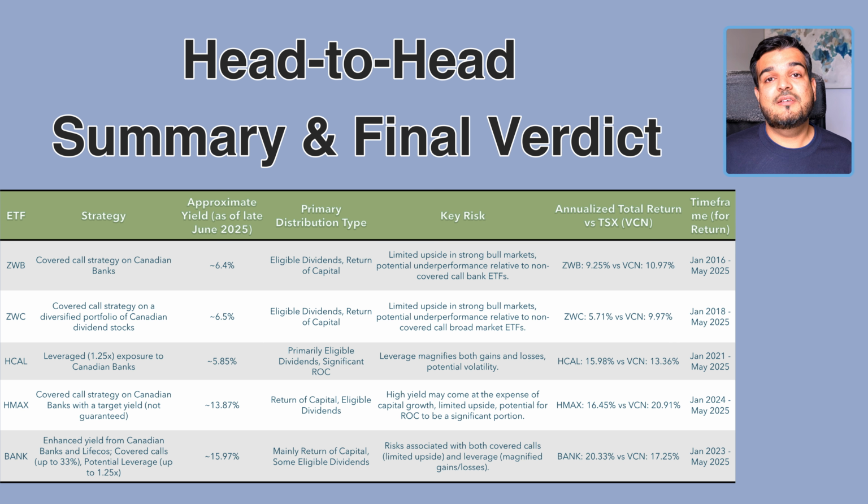Generally speaking, these ETFs could be an attractive option for income-focused retirees who value that monthly consistent cash flow over seeking capital appreciation, plus who understand the specific risks around each of these ETFs. Because you have to keep in mind, you're looking at covered call options, you're looking at leverage, you're looking at return of capital. You have to factor all that in if you want these ETFs as part of your portfolio.